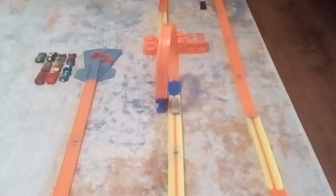Oh, wipe out. Second chance, Nerf Hammer. Oh, again. He goes upside down. All right, this is Nerf Hammer's last chance. If he wipes out in the loop again, that's where I'll mark his spot.